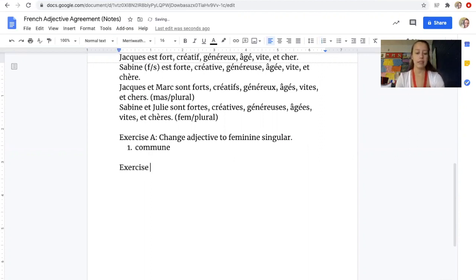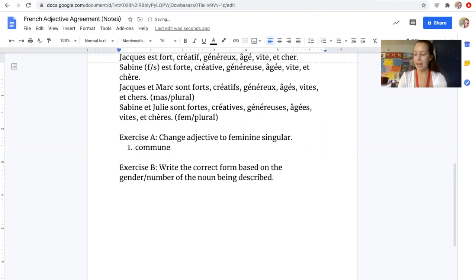Okay, exercise B. It's a little bit more challenging, but you can do it. What you have to do is write the correct form based on the gender and number of the noun being described. Sounds like a lot. But on your page, I went ahead and told you il, and I'm just going to give you a little cheat code here. So if it's il, like this, it's going to be masculine and singular. If it is elle, feminine, singular. Ils, like that, with an S, is going to be masculine, plural. And then elles with an S is going to be feminine, plural.